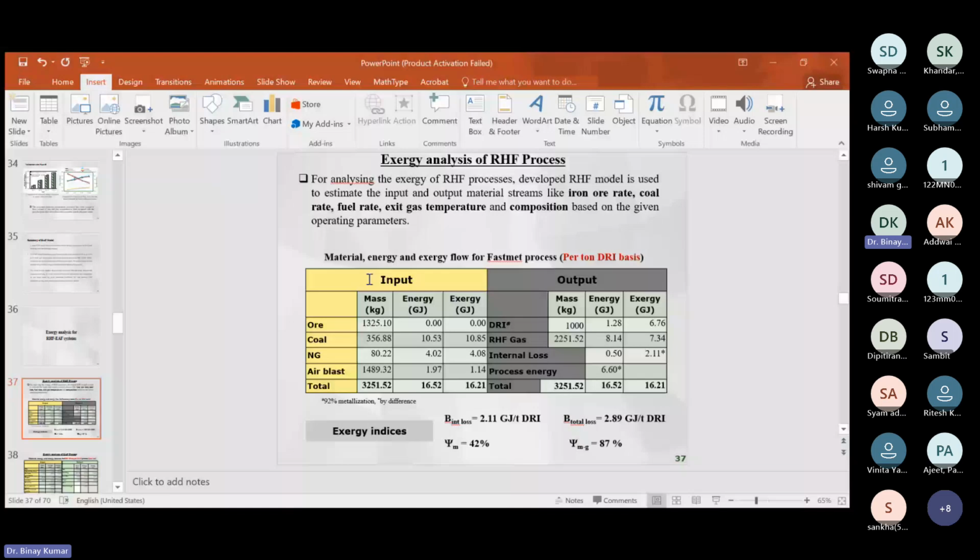If you look into this table, you can see that for the production of 1 ton of DRI, we have to charge around 3.25 ton of raw material. That includes the air blast, natural gas, coal, and ore. If you look into the energy and exergy flow, you can see that the input energy is higher than the input exergy. But fuels like coal and natural gas are basically high quality fuels, so the exergy value of the fuels is slightly higher than the energy value. This is mainly because the exergy value contains the enthalpy value of the fuel plus the free energy of formation of those fuels also. That's why in case of fuels, the exergy value is slightly higher than the energy value.